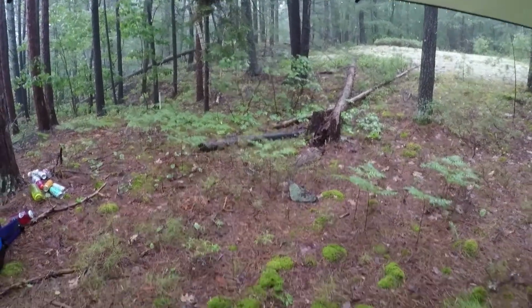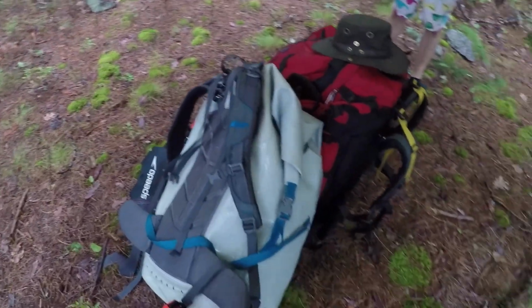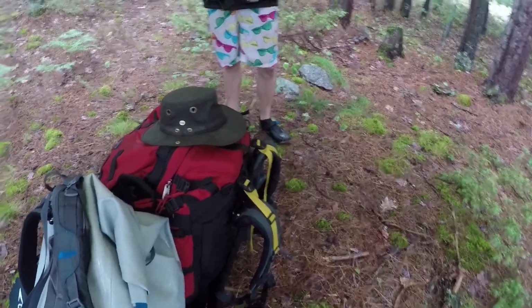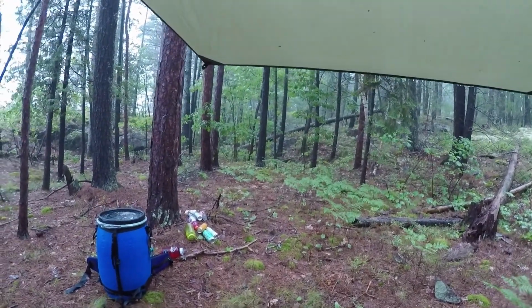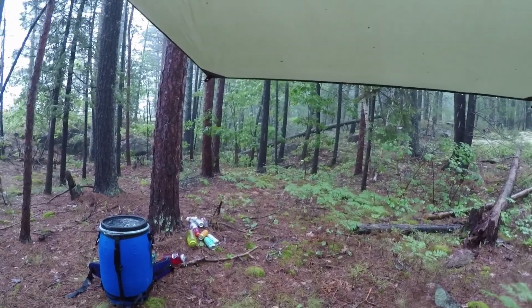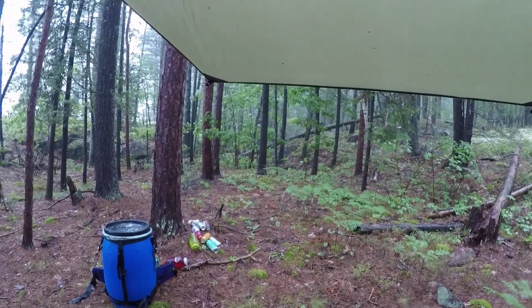So this is where the tent's going to go. We just got our gear stashed under here for now, and then I'll put a tarp up there. They're calling for 10 to 15 mils tonight, so I think we're in for the long haul.